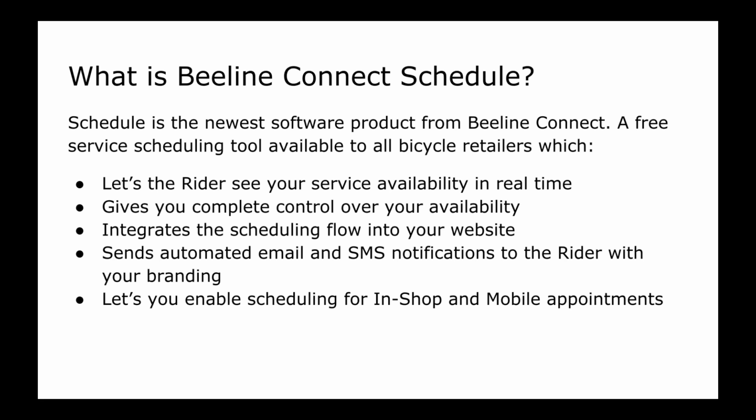The Beeline scheduling tool does offer support for both instances. So we're getting a huge amount of interest from retailers today that are saying, hey, how do I add a mobile element to my service department business? How do I let customers know when I can come to their house, when I can drop off their fully tuned up bike, when I can come pick it up for the next service, that sort of thing. So we will see that in the demo today.